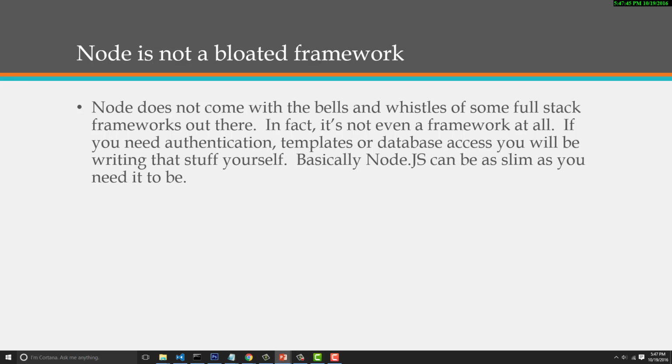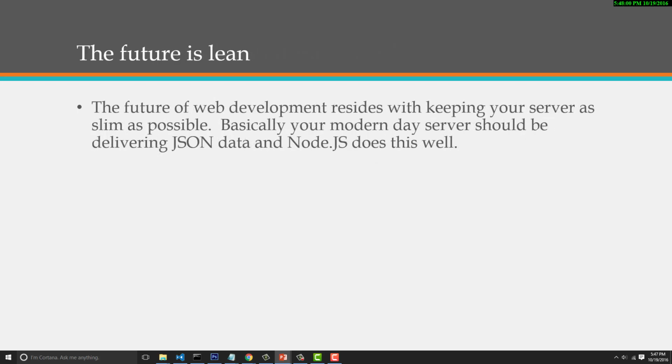As you start tacking on additional features like templating and things like that, that's when things get a little bit more bloated and slowed down. But Node is a very bare bones thing that you get if you're going to be building just a web server from it.